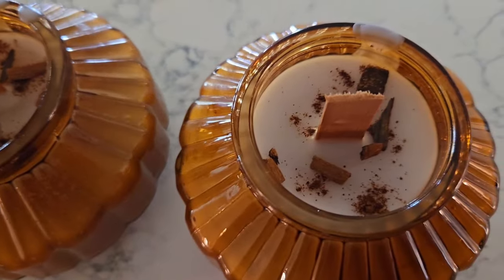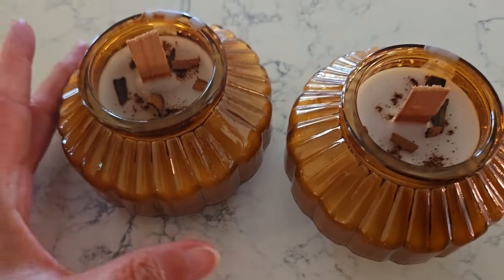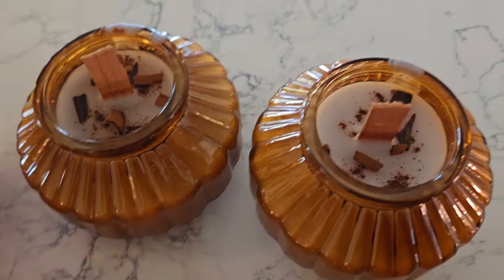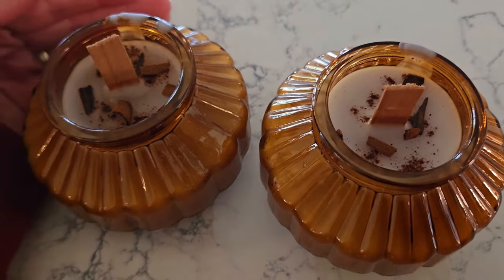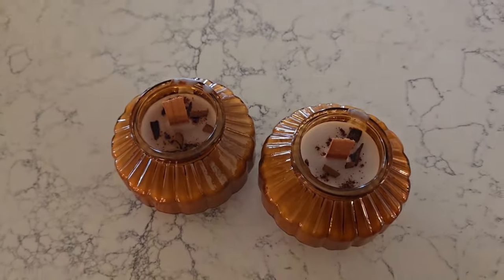But look at that. I am so, so happy. I cannot wait to light these. I'm going to still let it cool off a little bit because you can still tell that the wax hasn't completely hardened. But while these are cooling off, I'm going to work on my pumpkin pie coffee syrup.